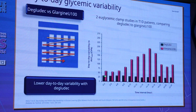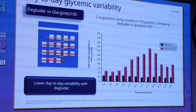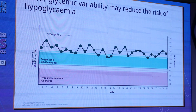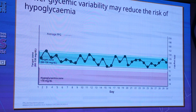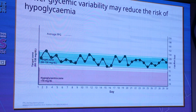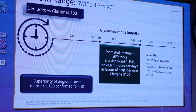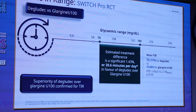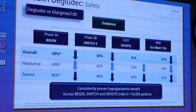And if you look at the variability, the green skyscrapers are the variability for degludec, and the red ones are for glargine, and you can see that at 12 to 14 hours and 14 to 18 hours there is huge variability with insulin glargine. This variability may increase the risk of hypoglycemia, because the problem with targeting fasting is that the more you try to reach normal fasting glucose, you will bring the postprandials into range, but the price to pay is hypoglycemia. Even in time in range, degludec offers a better time in range than glargine, so the time spent in normal glycemia is better.